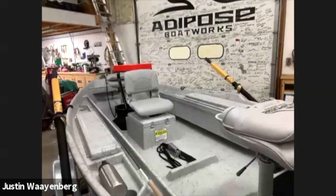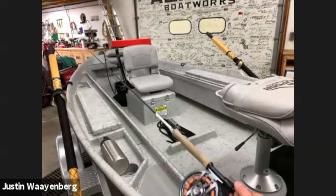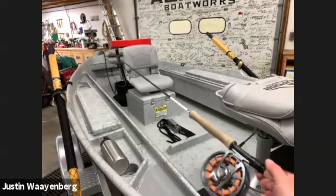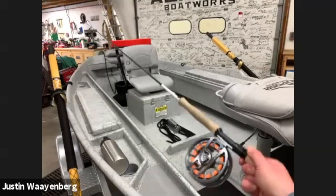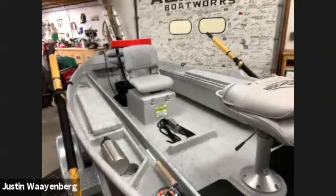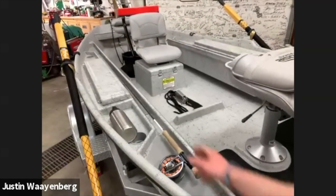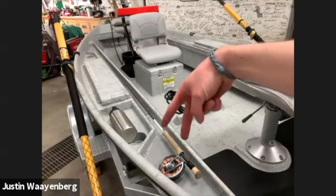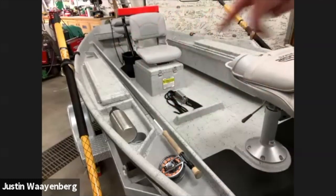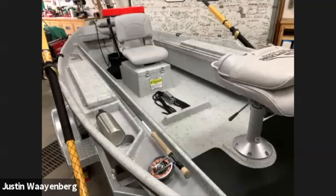So yeah, a big one being our rod trays, right? So that's a 9 foot 7 weight right there. And that's it. All you got to do is lay it down in that tray and it's there. You can put 2 rods per direction. So 2 there, 2 there, 2. So I got 8 rods fully rigged up and ready to go.